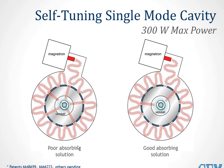So this here is an aerial view looking down onto the cavity. Here's the actual sample in the center, here's the cavity, and then here's our magnetron. We have a circular waveguide around the outside of the cavity, and you also see we have slots at various intervals around the outside of the cavity. As the magnetron generates the wave and it passes through the waveguide, some of the microwave energy will pass through these slots to the sample.